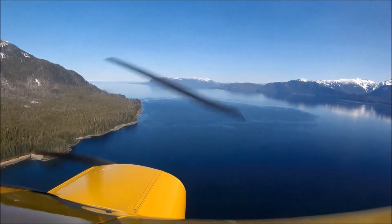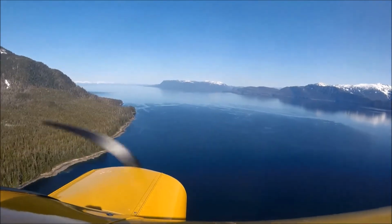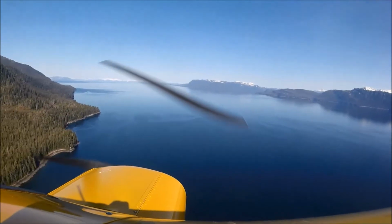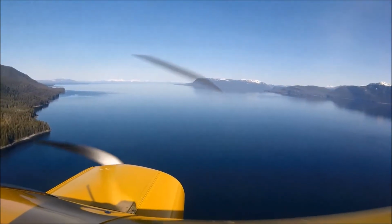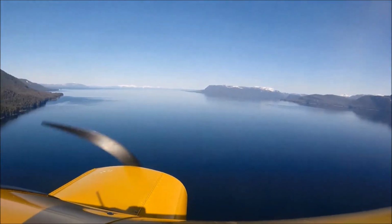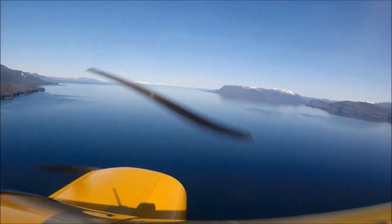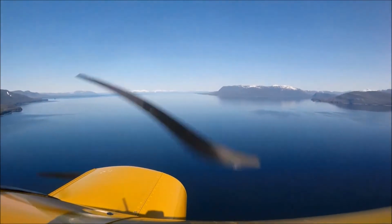Coming up on Cape Strait here, Frederick Sound kind of takes a bend to the west, to the left here, and goes on around out quite a ways. It's all Kupreanof Island here on the left. Cape Fanshawe is right over the nose. That's a low point you see over the nose. It's up there quite a ways.